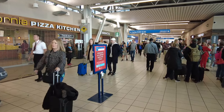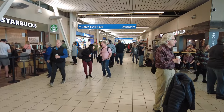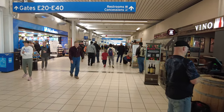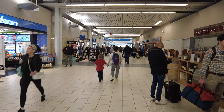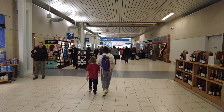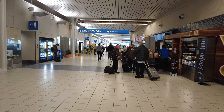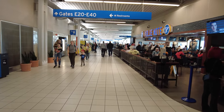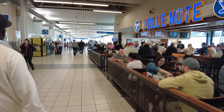Again, we won't be able to go in the concourses at Terminal 1 for this video, but I saw online that in Terminal 1 concourses, once you pass security, there's a lot of artwork in the aisleway like this, glass panels all over the place with different artists having their work featured. The Blue Note, I assume that's kind of a celebration of their hockey team.